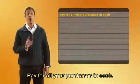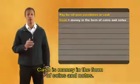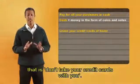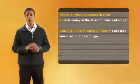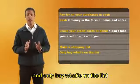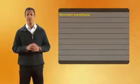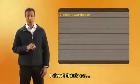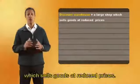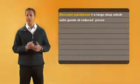Right. Pay for all your purchases in cash. Cash is money in the form of coins and notes. Then he says, leave your credit cards at home. That is, don't take your credit cards with you. Mr. Little has to make a shopping list and only buy what's on the list and avoid discount warehouses. Can you guess what a discount warehouse is? A small shop? I don't think so. Exactly. A discount warehouse is a large shop which sells goods at reduced prices. A difficult place for a shopaholic to avoid.